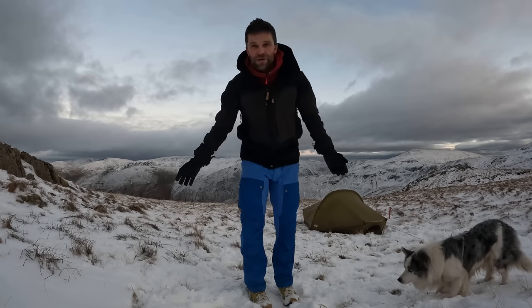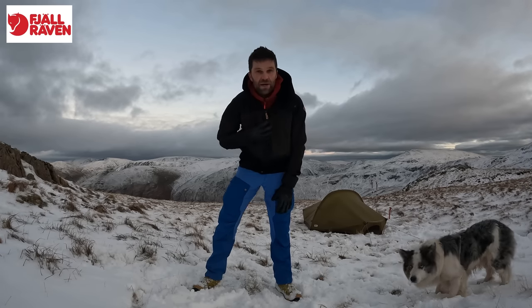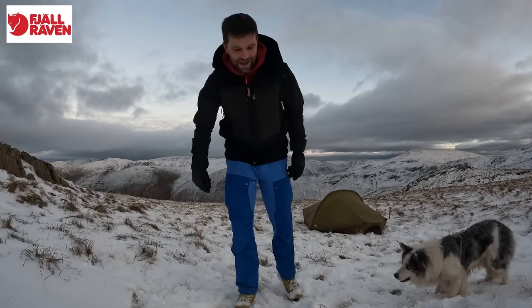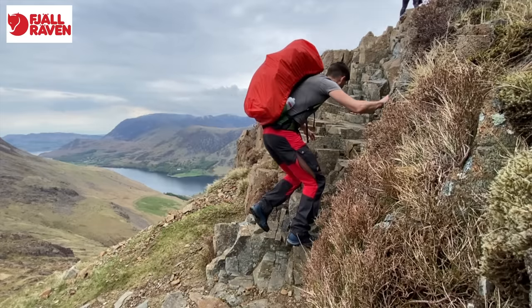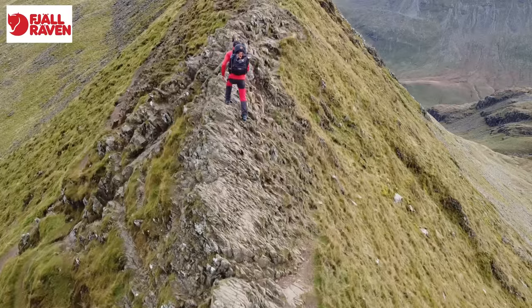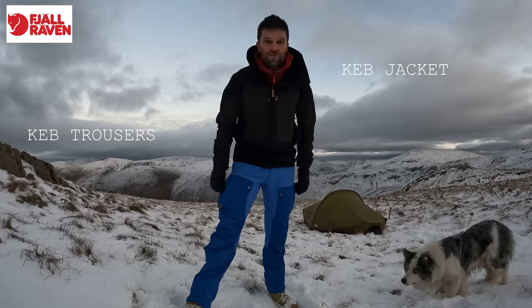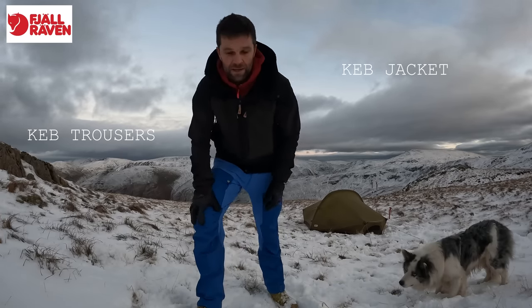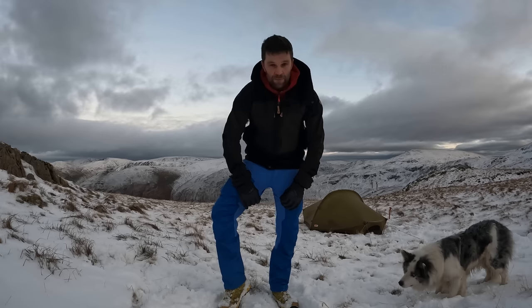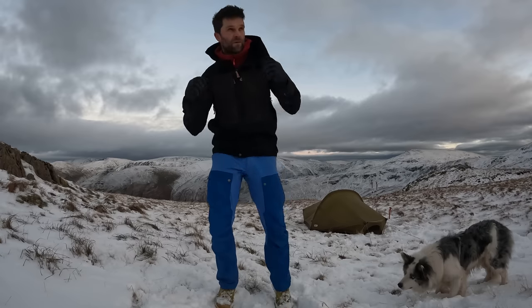While I've got a minute, I'll show you these clothes that I've been given by Fjallraven. This is the Keb trouser and Keb jacket, and I have worn these many a time in many other videos. These are identical to the red ones that I've got, and also the green pair. I absolutely love them. They are my favourite trouser by far, and it's just because they've got a good combination of everything, really. They're flexible because all these light blue panels here are a flexible material, so obviously you've got a lot of movement with that.